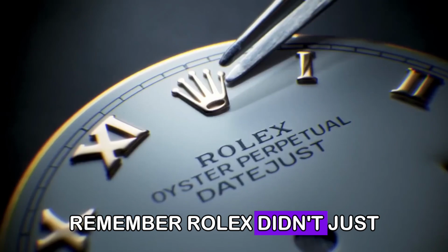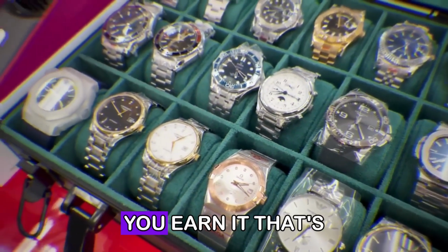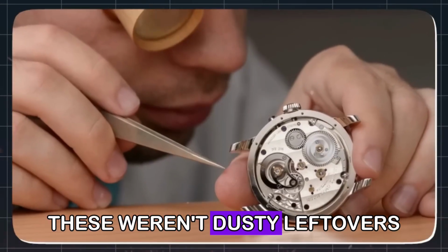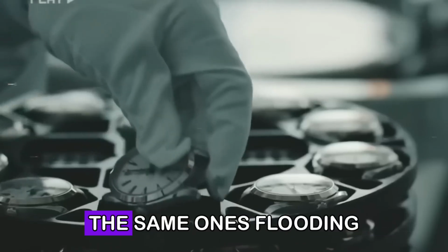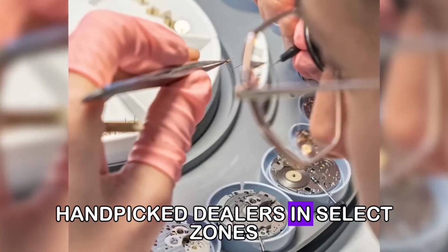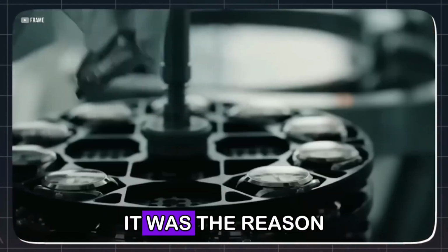Remember, Rolex didn't just sell watches, they sold status, exclusivity, the feeling of being chosen. You don't just buy a Rolex, you earn it. That's the illusion. So when they suddenly started dropping prices, the whole luxury scene went silent. These weren't dusty leftovers, they were models like the Submariner, GMT Master 2, the same ones flooding the replica market. No press release, no public sale, just silent markdowns through hand-picked dealers in select zones. But the watch community, they clocked it instantly. And the scariest part? It wasn't the discount. It was the reason behind it.